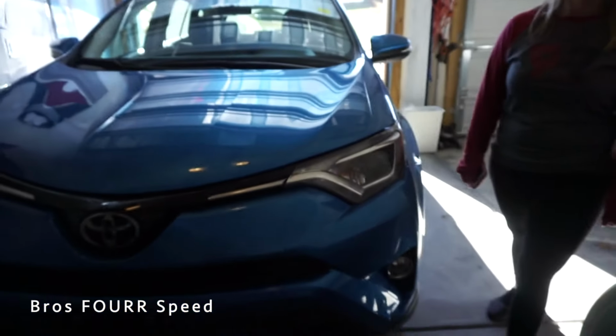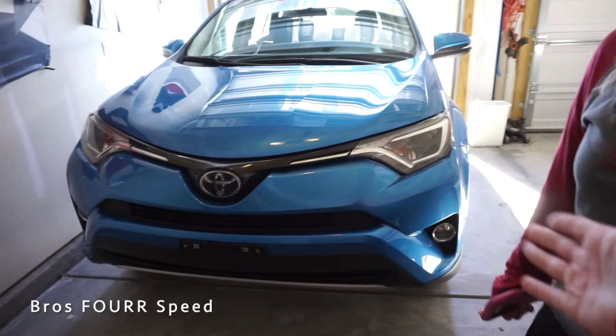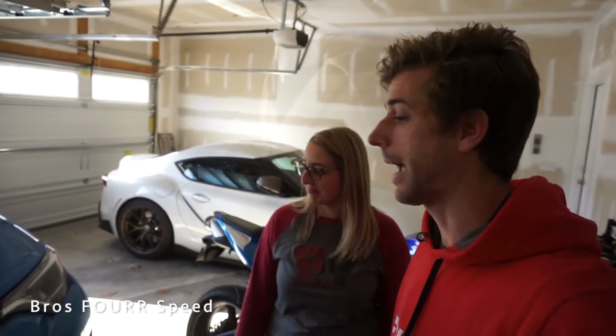The Rav4 already has LED headlights, so we're going to go ahead and match the fog lights, so obviously everything looks the exact same up front. What do you think about the headlights since they've been in for a couple weeks? I think the headlights are great. You really like them? Yeah. Now it's time for the fog lights.